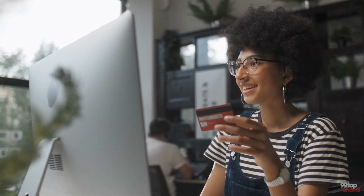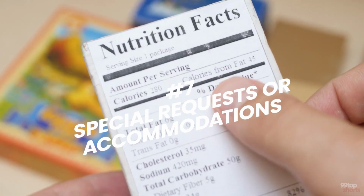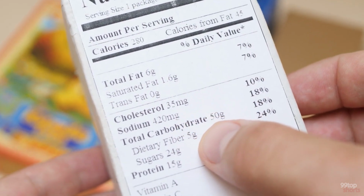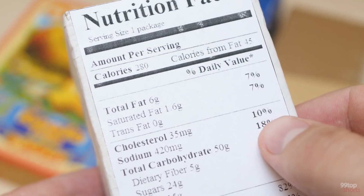6. Notify your bank and credit card companies. Let them know that you'll be traveling on a cruise to avoid any issues with your accounts being frozen or denied. 7. Make any special requests or accommodations. If you have any special requests, such as a dietary restriction, or need a specific type of room, make sure to let the cruise line know in advance.